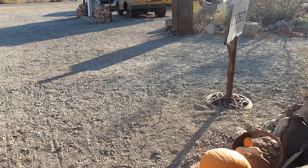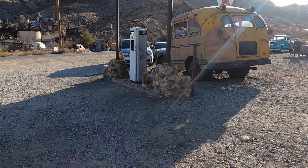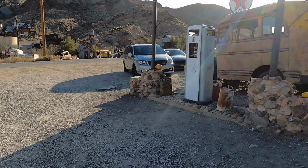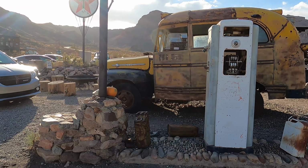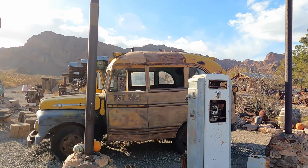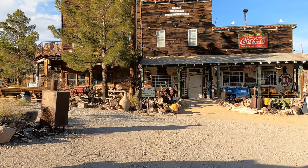Look around at all the artifacts, from mining to old cars. Apparently you can have weddings here, they take photo shoots. Also, a lot of famous movies were filmed here. Check out that old bus. That's pretty cool. I mean, look at this place. This is one of my favorite stops close to Las Vegas.